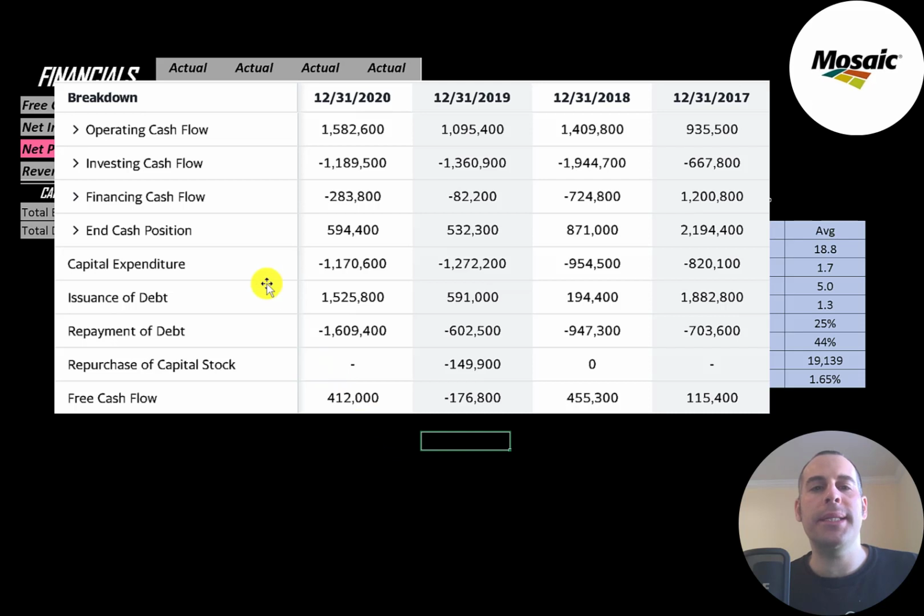This is the company's statement of cash flows. The top line is operating cash flow. That's how much cash the company generates from its operational business. You could think of operating cash flow as net income converted to cash, because net income is your accounting profit and loss. It's not actual cash. So you can see they generate a positive operating cash flow every year, and it peaked in 2020 at 1.6 billion.